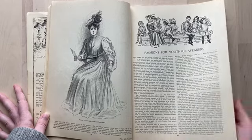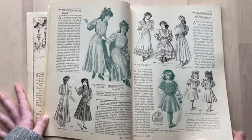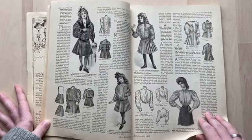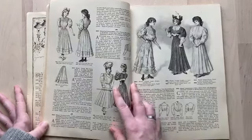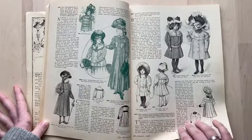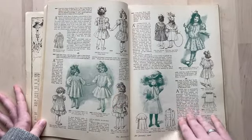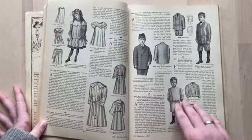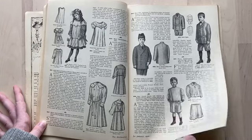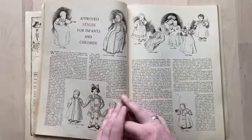Fashions of youthful wearers. Ooh, kiddos. Not as into kids dress. I think it's adorable, but like, it's not my fave. Okay, those are cute though. Look at those. A little cutie. Oh god. Kid stuff. I know a lot of kid stuff.